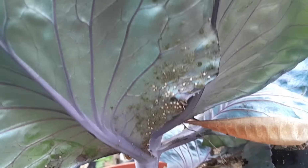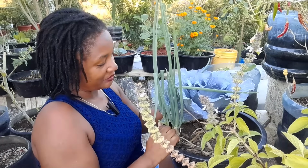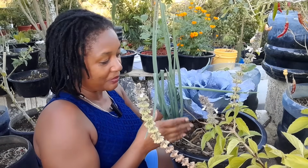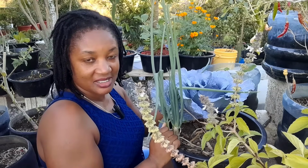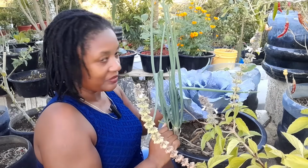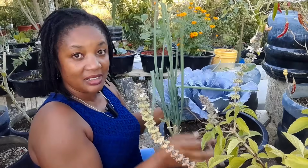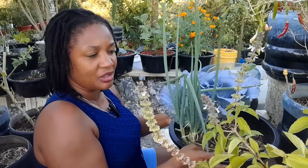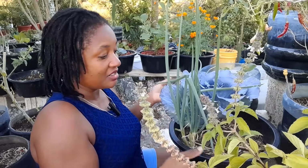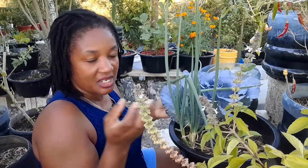Those cabbages, I realized, do not have scallion growing with them. So whichever pot I place a cabbage in, I also place a stalk of scallion in there, and it has worked. So you ask, Marie, how is your cabbage so pest free? These are some of the little things I do, and it happens over time. I didn't just learn all of this at once. I just keep testing things in the garden, and whenever it works, I share it with you.